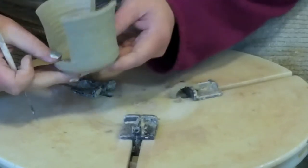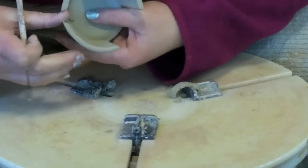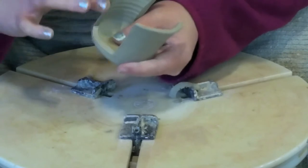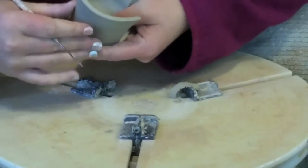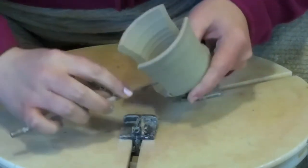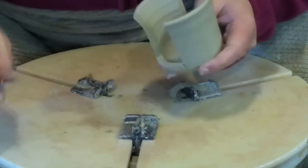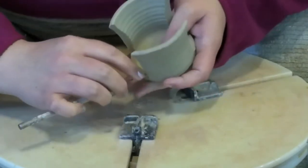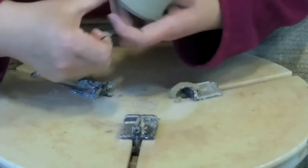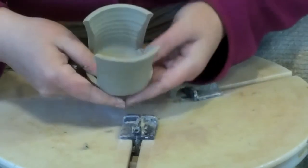So you can see that's where the sponge is actually going to go. And we don't want these edges to be sharp, so you just run your finger over a little bit. I'm going to do that on all four sides. And I'm going to take my needle tool and clean up this edge here. Do the same thing here. Clean up this edge. This one too.